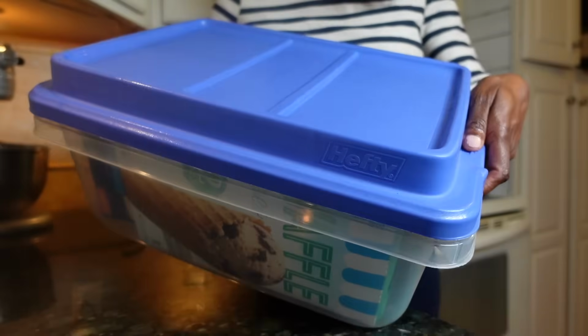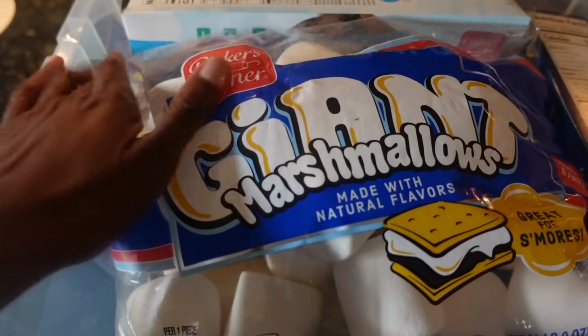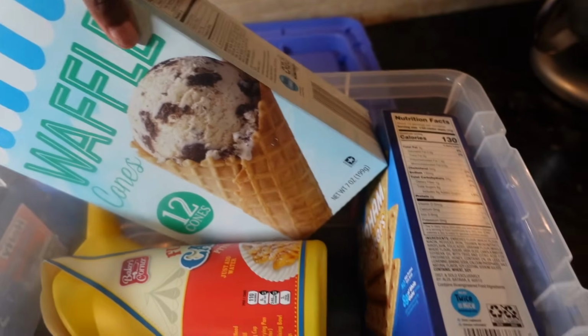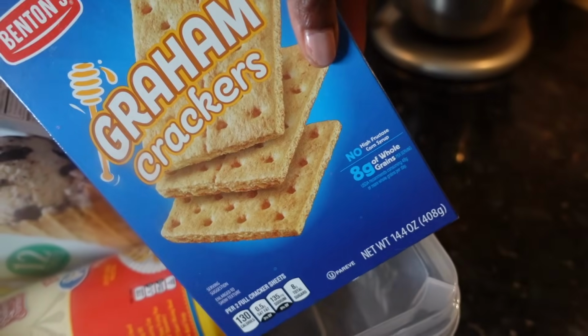For less than $10, I've got an arsenal of goodies at the ready for company, kids, or when a craving strikes. This box is filled with marshmallows for roasting, funnel cake mix that I like to use when cooking with little ones, waffle cones that average out to 20 cents per cone, and graham crackers for s'mores.